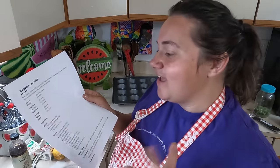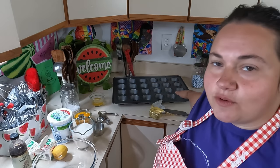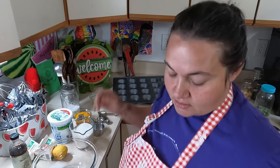And it's for raspberry muffins, but you know what? I think we can make the four berry muffins just fine. It's a good base recipe. And it's got a yummy streusel on top. So let's get in here and let's whip up a double batch. I have my big sheet pan that holds 24 muffins.